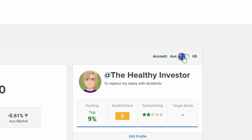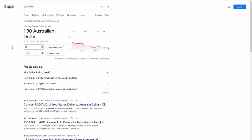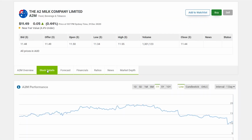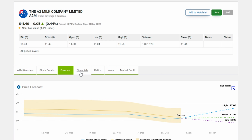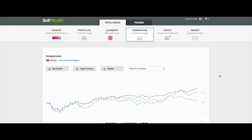Selfwealth also has access to the US market that also charges $9.50 in US dollars, which equates to about $13 Australian, far cheaper than what other banks are offering. Stock analysis is provided by Refinitiv, which is surprisingly good, and you can upgrade for just $9 a month for even more research and recommendations.